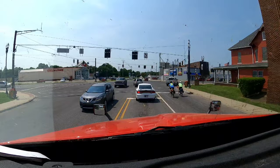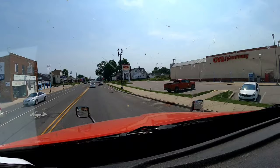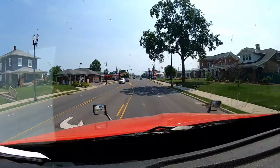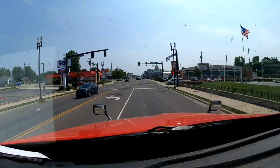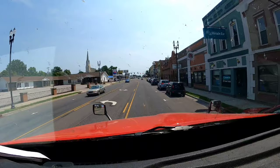And the dinging is my tractor. It doesn't like it when I'm not hooked up to a trailer. It says trailer came disconnected. Yeah, it did about 600 miles ago.